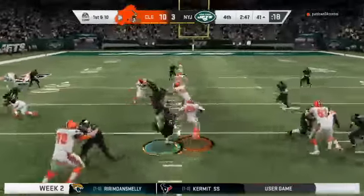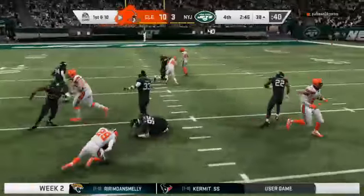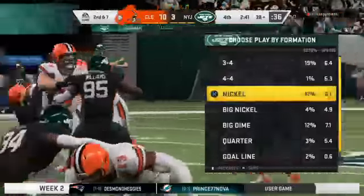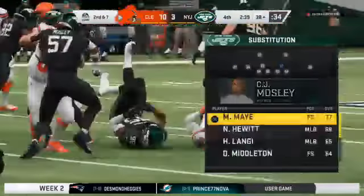From the gun, a run for Johnson. And the lane closes up quickly as he'll get about 3 down to the 38. Not quite the success they had last play. This one goes for 3 yards.